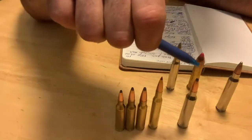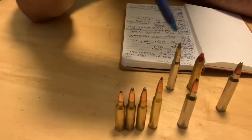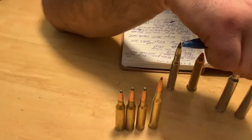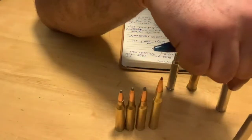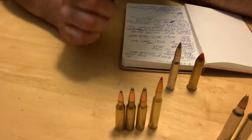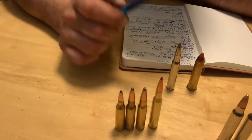Now, we're going to the 7mm. We talked about it briefly. Moose, elk, black bear. Not so much damage. The 300 is good for moose, elk, long distance. That's a long distance cartridge.